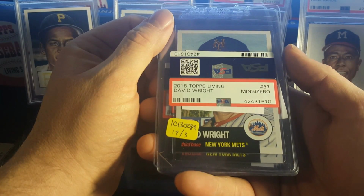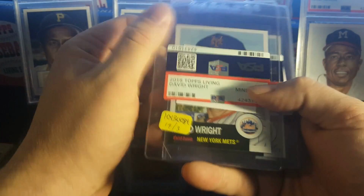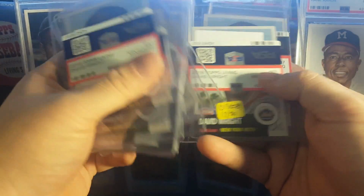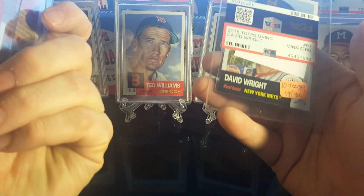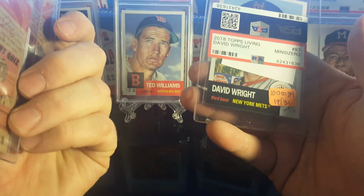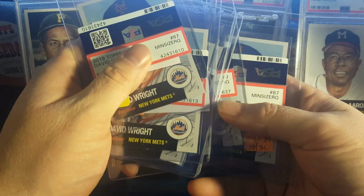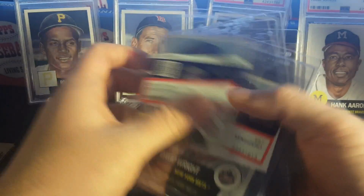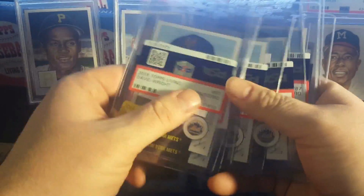What is up with my David Wrights? Mini size RQ. Mini size RQ. Mini size RQ. I don't know what this means. Are these super small? It doesn't say altered. Usually when they're cutting cards, it's altered, but these aren't altered. How many of these? 1, 2, 3, 4, 5, 6, 7, 8, 9, 10.